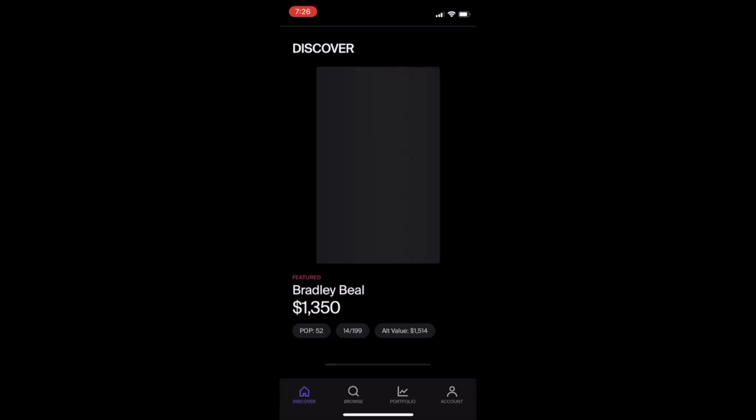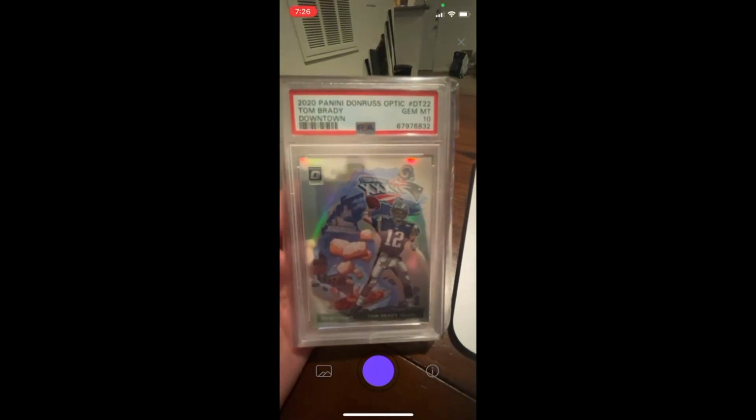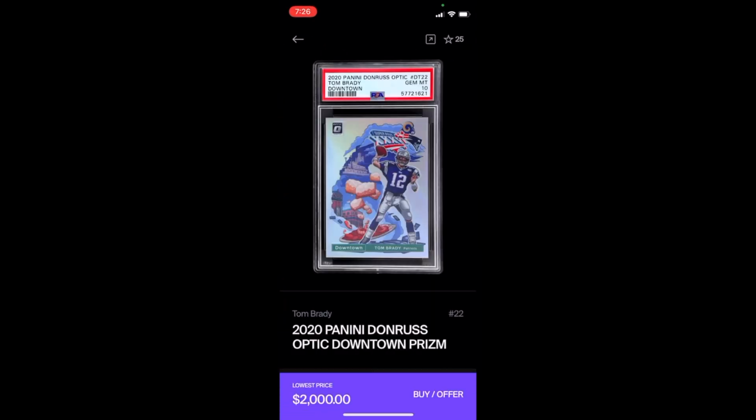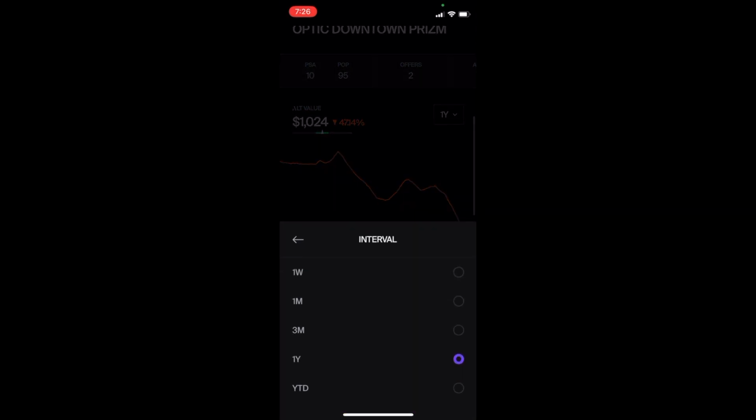Let's pull up another example here. We're going to go back to the Alt app, click the camera icon again, and then take a picture. We're going to do another one of my favorite cards here. This is the Tom Brady Downtown PSA 10 from 2020 in Patriots Uni, and let's see what kind of data we can pull up here. All right, so right here we can see that the current Alt value is $1,024, but look at this up here. It was at $2,040, and then this red slide of death, as I like to call it, all the way down to the current value of $1,024 for this PSA 10 Downtown Tom Brady.